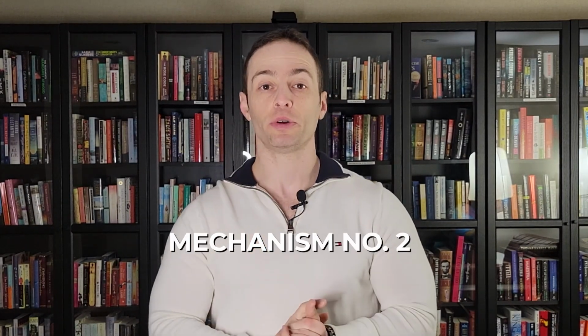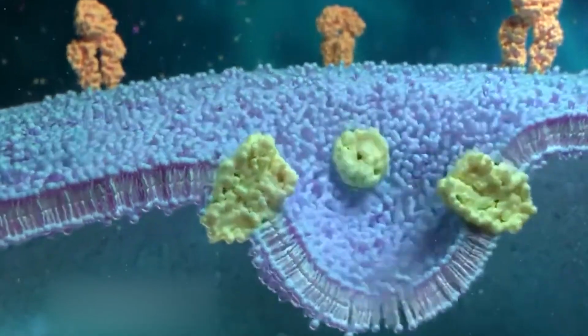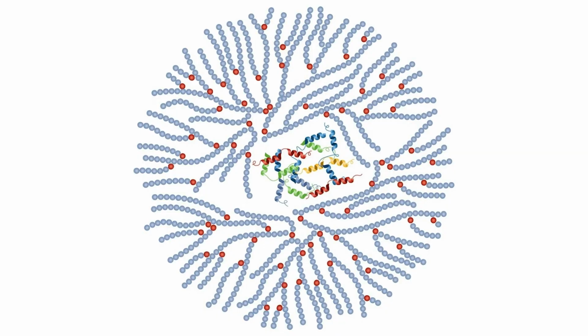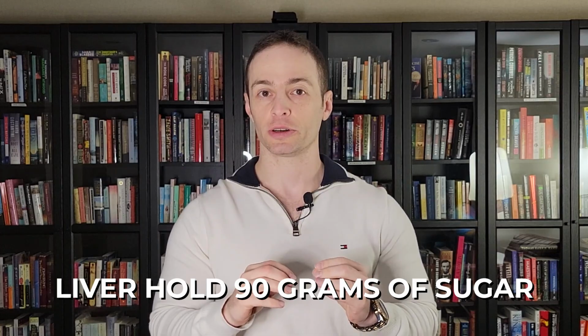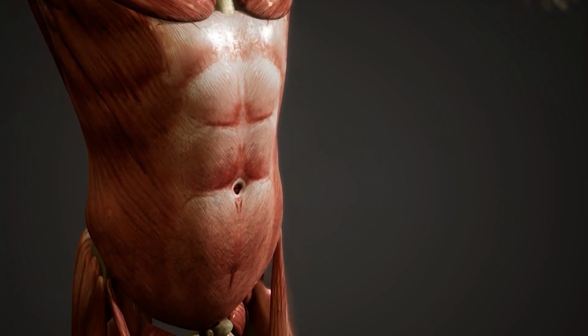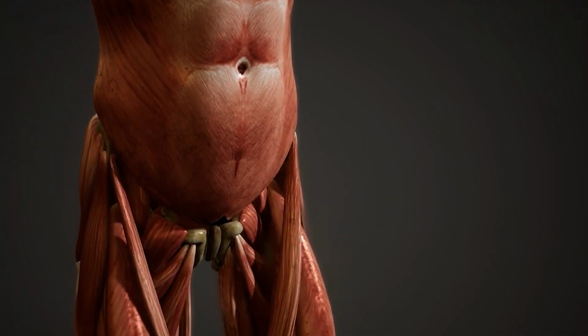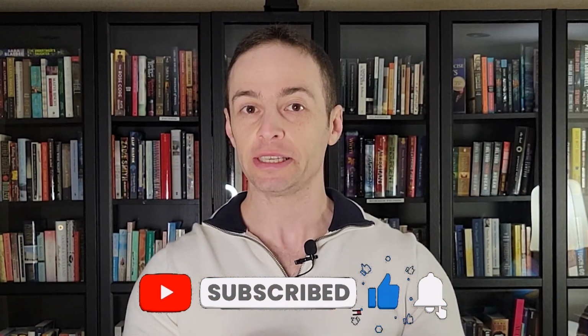Mechanism number two, by which strength training can help you lower your blood sugar levels, is called glycogen storage. What is that? Glycogen is the plural word for glucose. In other words, many glucose molecules make up glycogen. And so we have a certain storage capacity for sugar. In the liver, we can hold about 90 grams of sugar. However, in our muscles, we can hold approximately 350 grams of sugar. In other words, if the muscles atrophy, if you lose them, you can't store as much sugar, so it stays in the blood and doesn't go to the muscles. By increasing the size of the muscle, you can actually increase the storage capacity for sugar, and that's another mechanism by which you can lower your blood sugar levels or your A1C.